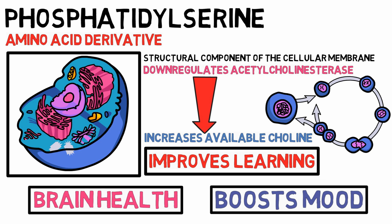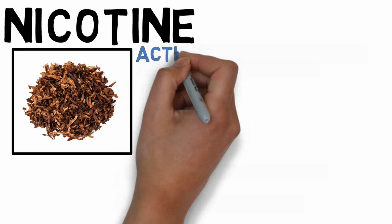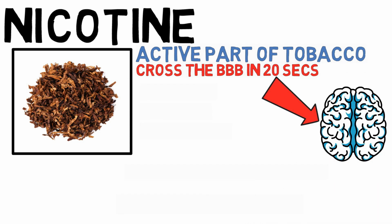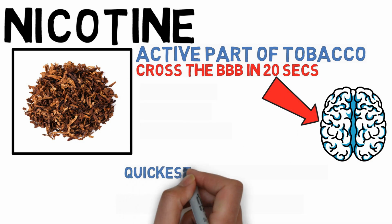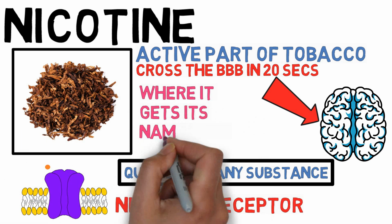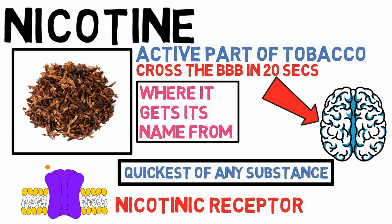Another nootropic is nicotine, which I'm sure everyone knows about. It's the active part of tobacco, and it can actually cross the blood-brain barrier in around 20 seconds, which is the quickest of any substance. And it has particular affinity for the nicotinic receptor, which is where the nicotinic receptor actually gets its name from.